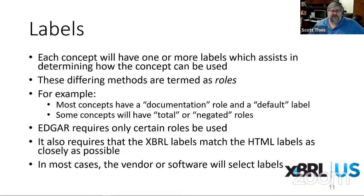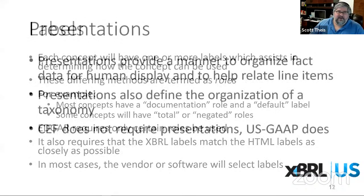XBRL also requires that the labels match the HTML, as I mentioned before, another EFM requirement. In most cases, your vendor or your software is going to automatically select the labels and you won't really have to worry about it, but it is something to be aware of. And sometimes we've noticed that filers do want to change the label role or the specific labels that are associated with particular facts that are being filed.